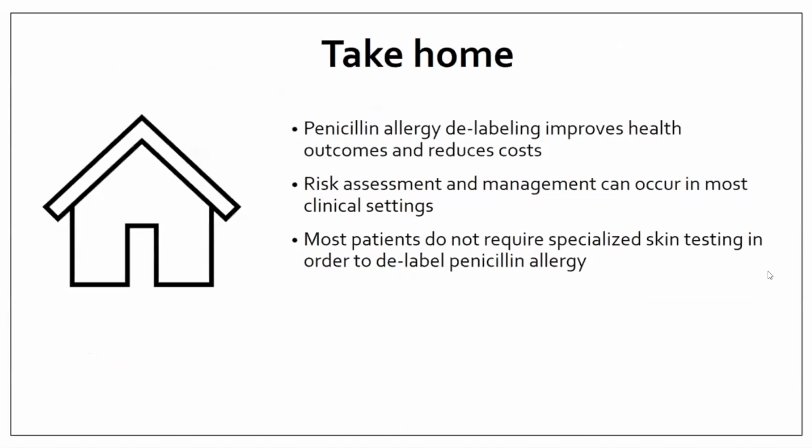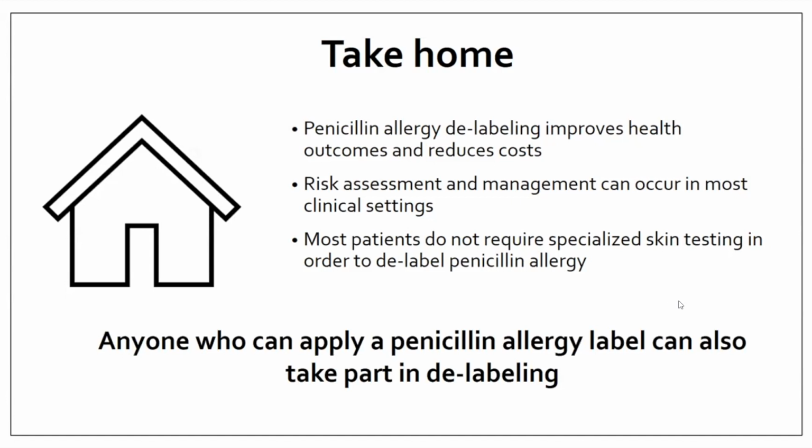And so for the take home, I'm hoping that we reiterated that penicillin allergy delabeling is really important because it can improve health outcomes, and that risk assessment and management is easy and can occur in most clinical settings. And now we have a tool for you to use that I think that you can be confident in because it's evidence-based. Most patients don't require specialized skin testing in order to delabel penicillin allergy, so this truly can be done in most settings. And anyone who can apply a label of penicillin allergy can also take part in delabeling, and this includes patients and families.